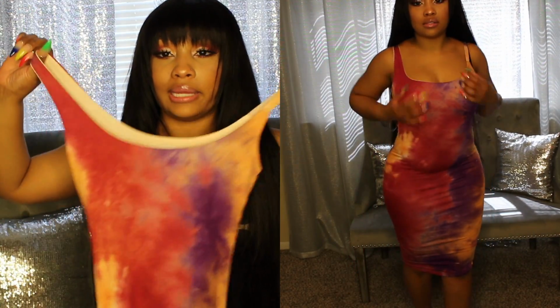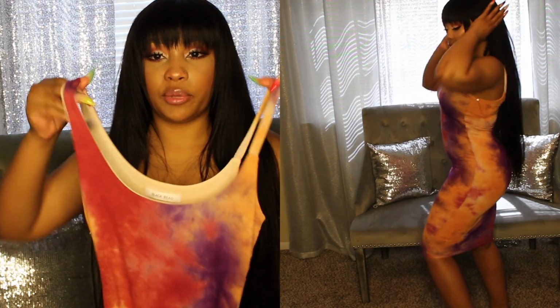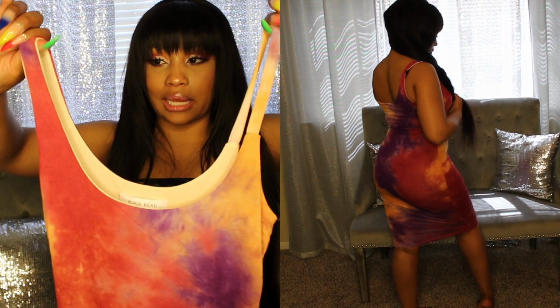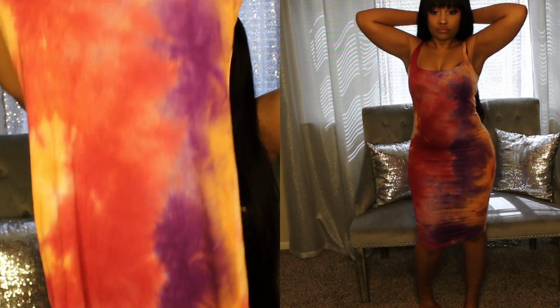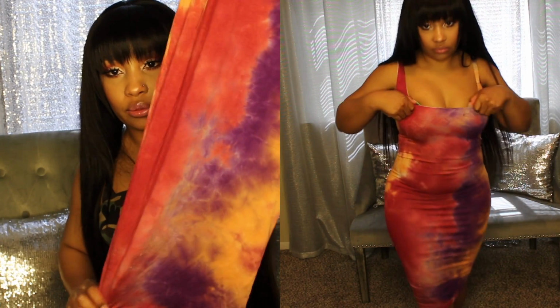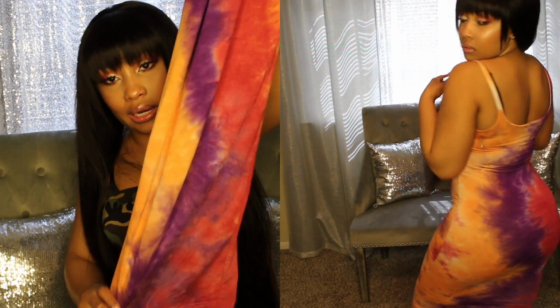I really like tie-dye patterns and stuff like that. This one is very unique. I don't know if you guys can tell, but the straps are unique and different. Like one side is more skinny and this side is a little bit thicker, which is really cool, you know, those little details. And then it kind of has a peach, purple, and kind of a pinky burgundy type color going through it. And then this is the back. And it's just tie-dye and really cute.